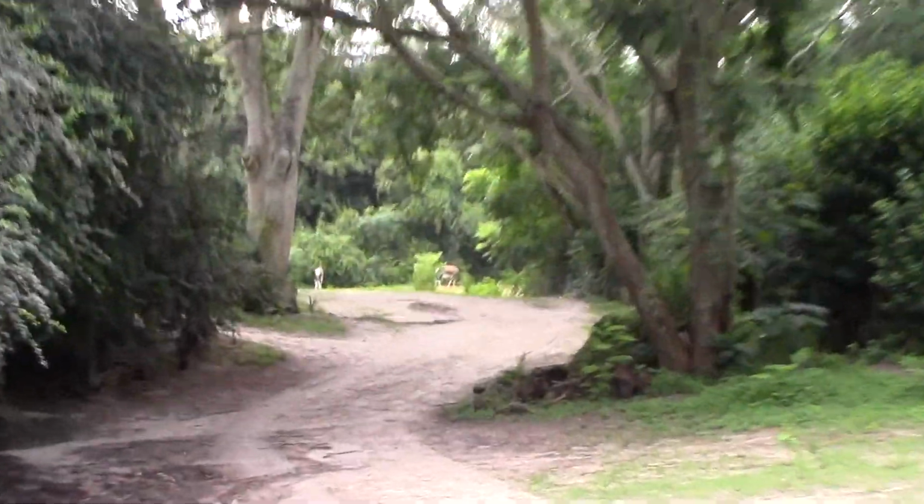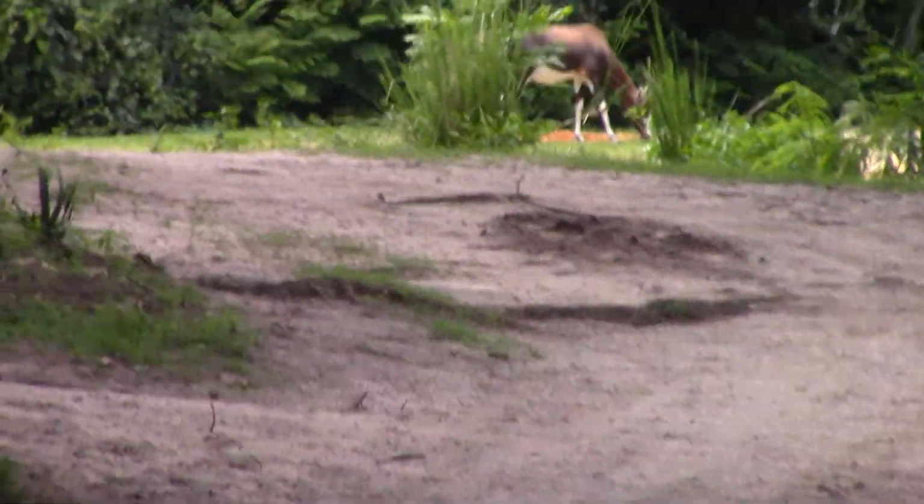Way out to the right there, those two animals in the distance, those are bontebok. Bontebok are basically extinct in the wild. The only place you're going to find them anymore is on a reserve.